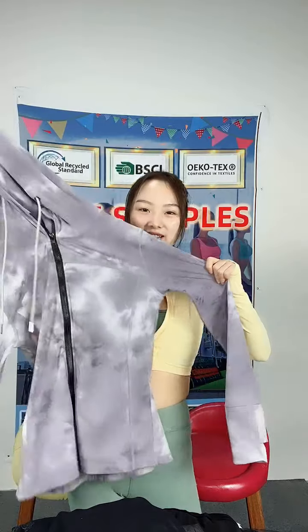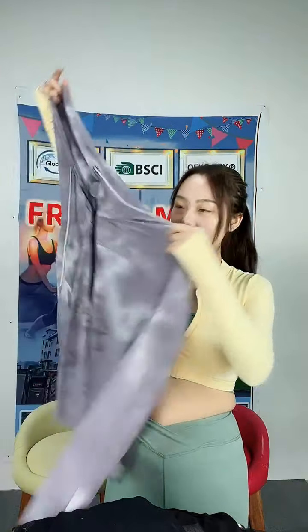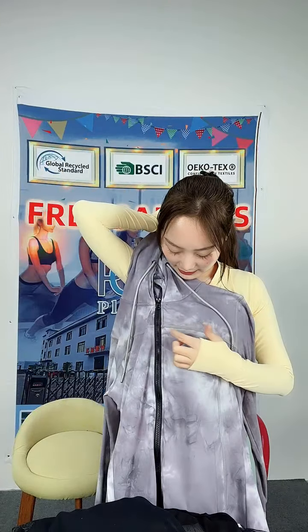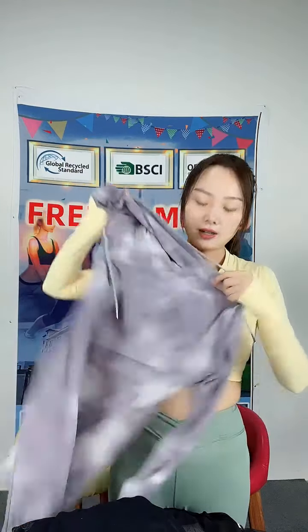We still have more tie-dye material, but this one is a jacket. A zipper jacket. Do you love it? It's also tie-dye material, but the design is different. There are flat locks all around the jacket, with a hoodie, and a small flat lock at the back.